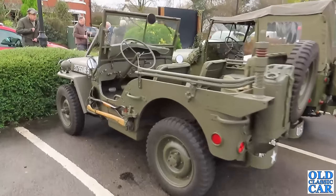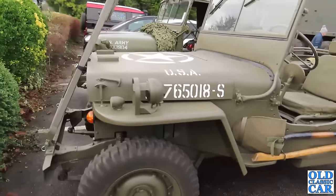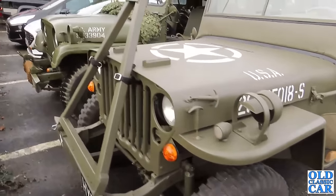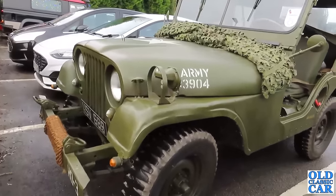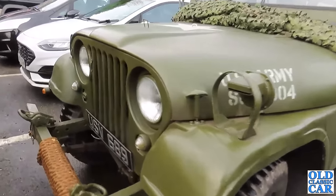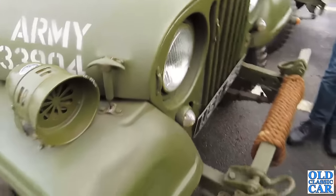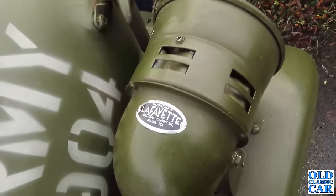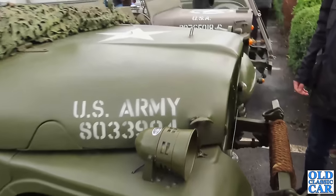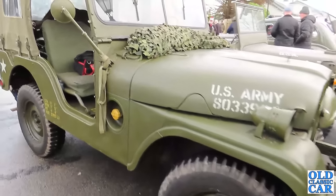Both jeeps are parked up together now. This is a wartime era jeep, and then you can see the different fronts on them. And this is probably early 1950s. I've never seen a front like that. Sort of more domed. I know there's a nice old rag blue one, isn't there? That's sort of just post-war. This is sort of 50s, sort of 1950s-ish.